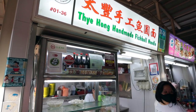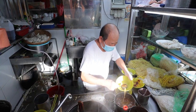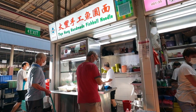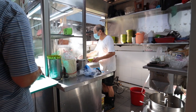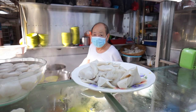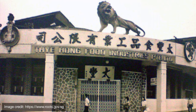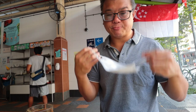The two brothers started out as street hawkers at Alexandra Road before shifting into Ghim Moh Food Centre in 1977, when the food centre was completed, and they have been here ever since. The eldest brother has since retired, and the stall is now run by the second brother. The name Thye Hong was actually taken from the Thye Hong biscuit factory that existed at Alexandra Road at that time. So come, let's have a taste.